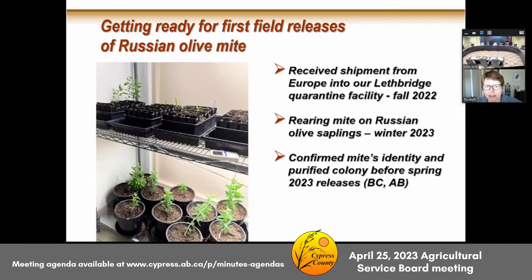And the purpose of doing this was also to make sure for sure that we had the right mite species. So we did some DNA analysis as well of what we have and found out for sure it's the same mite. And we even were able to get it verified right to the very spot where it was collected in Serbia, based on the DNA. And we have also purified the colony, because sometimes with something this small, it could be imported with other hitchhiking arthropods like thrips, for instance. And so we've made sure that there's nothing else within the colony from Europe that came in. And so we're all set to go for spring releases now.